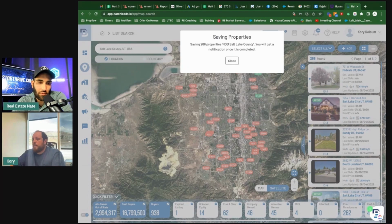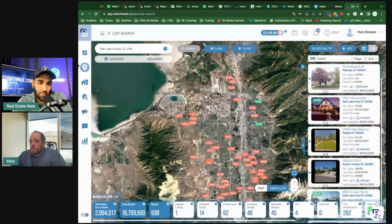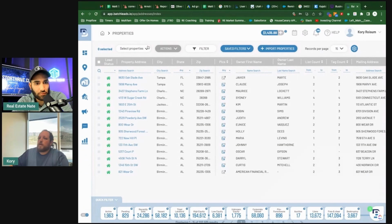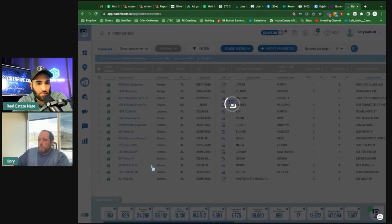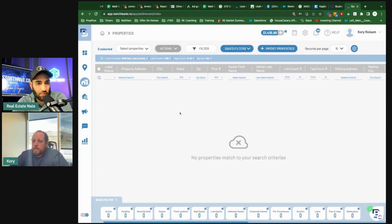Then I'll save that, and it'll take a second to load, but then I'll come to properties and I will filter. From there, I'll go down to the bottom and apply the filter, and there's none yet. So it'll take a second, but once they come in, we'll skip trace them. And then that list will be ready to text or call or mail or door knock.